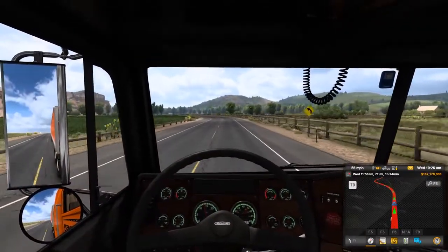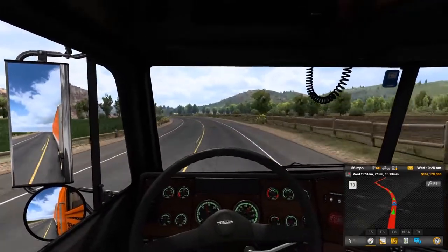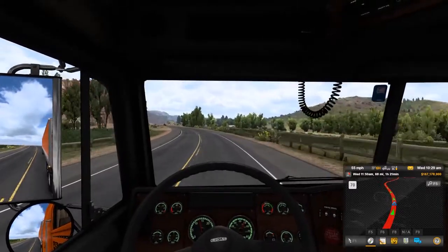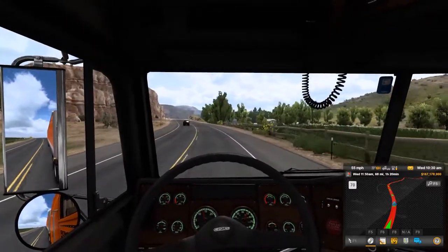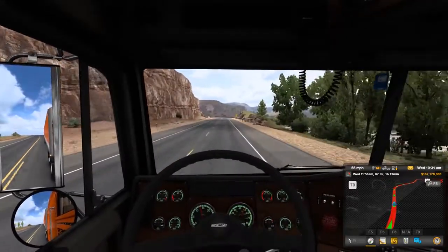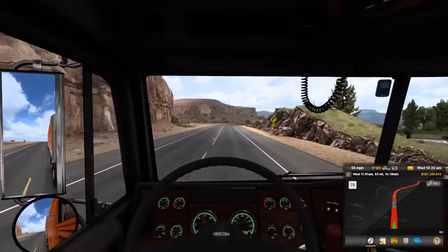This road seems a little bit much for me for 70 miles an hour. Like I said in a previous video, once you start getting so fast on some of these roads, it starts feeling kind of arcadey to me and not very realistic. So I try to rein it back in a little bit on some of these side roads.